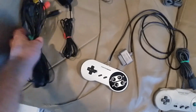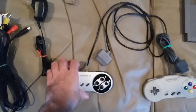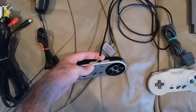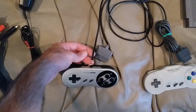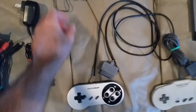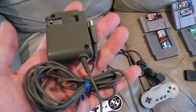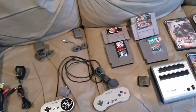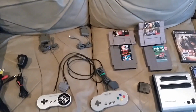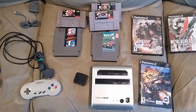But the Retro Duo came with the AV and the official power cord, and a kind of messed up controller, but the wires are all connected in there. They just need to get put back in, and a little dab of glue and maybe some heat shrink tubing will fix that up. Picked up a couple official Nintendo DS chargers, $1 each, which is cheaper than a knockoff one from China on eBay. It does take like 3 months slow boat from China to get here.